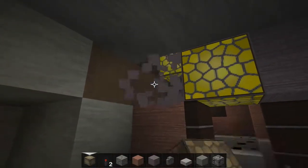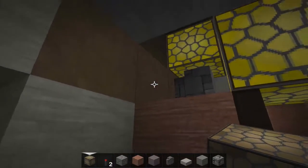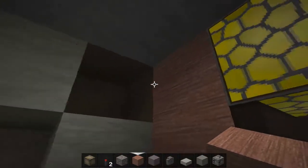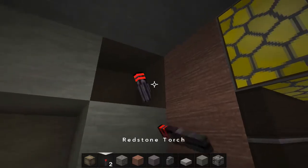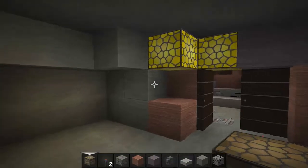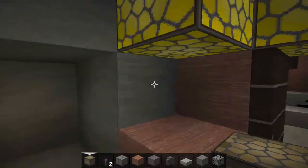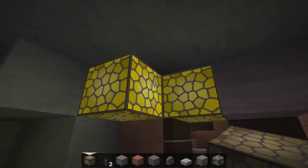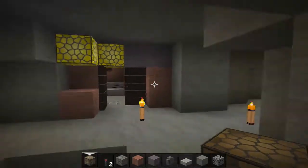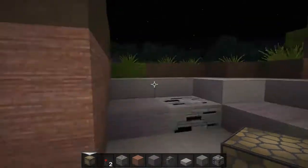So what if I did something along the lines of... Oh, okay, I can't do that. So let's put that back and get this guy going. What if I did something along the lines of bringing... I'm using way more torches. Bringing this guy in here. And then maybe one, do I like that though?